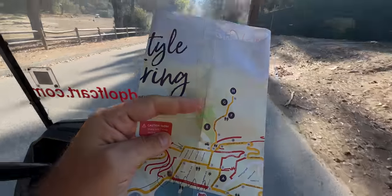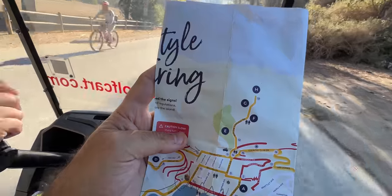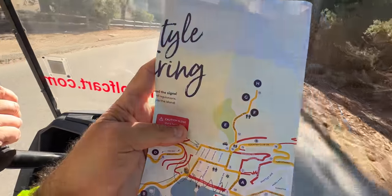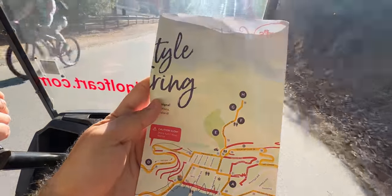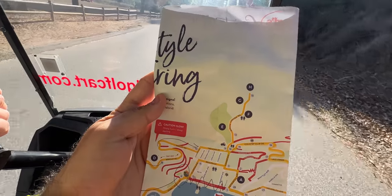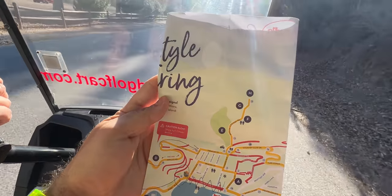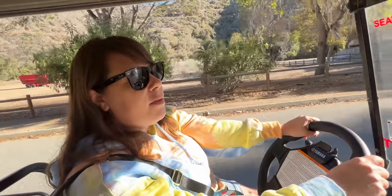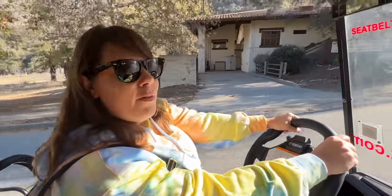So right now we're headed up that yellow road and we're going up to the botanical garden, and I think it has some good views of this island. This is one of the things that I was told was not as easy to get up to if you're walking. There's also a shuttle, I think, that might take you for $2, but golf cart is more fun. Come on. More fun than walking.